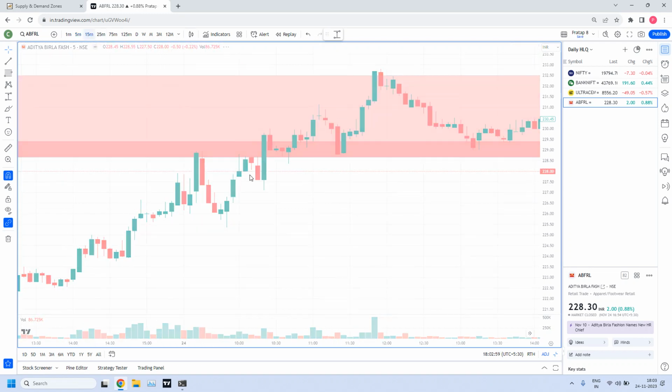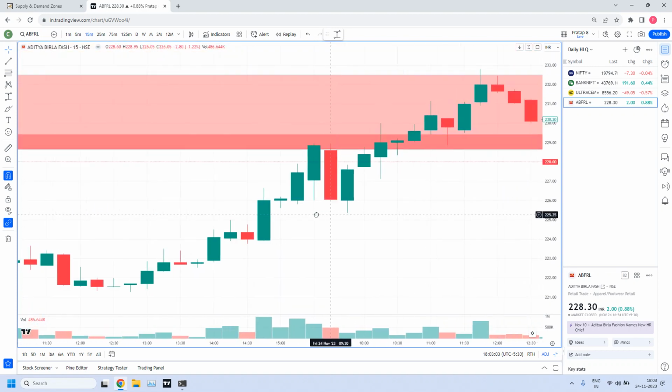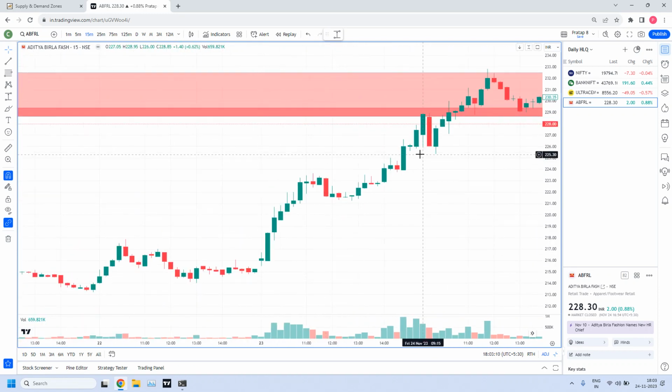Okay, let us go back to the 15 minutes. So that means we got an entry. But then what about our reward? So look for a 15-minute zone. We have a rally candle, we have a base candle, again we have a rally candle. So you can draw, this is a 15 minutes demand zone.